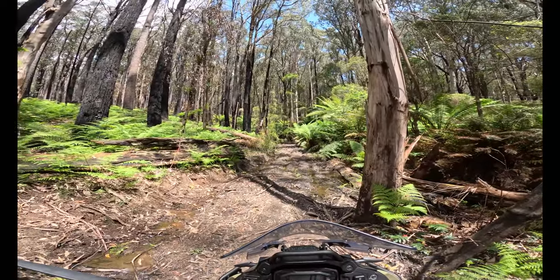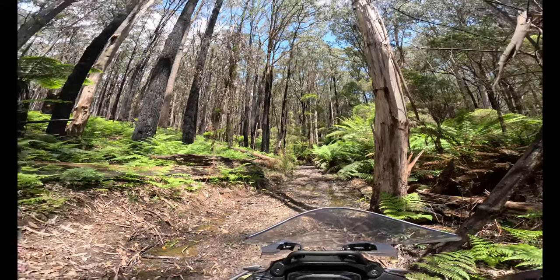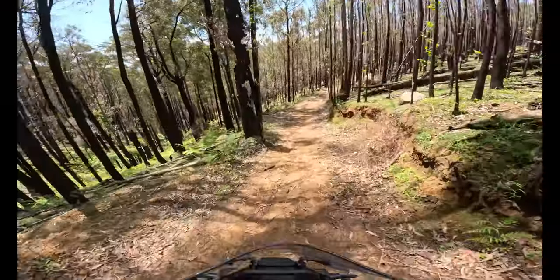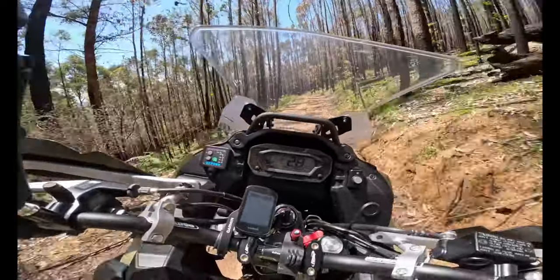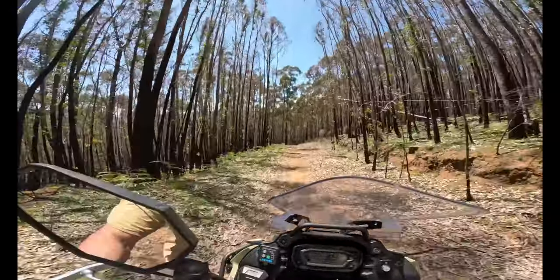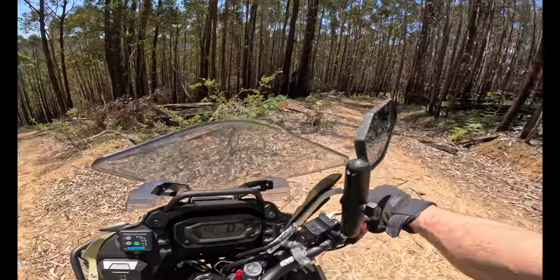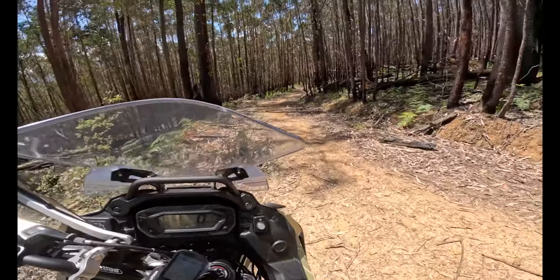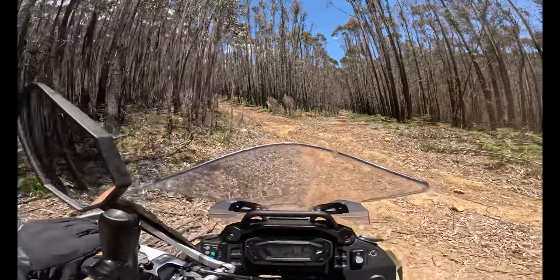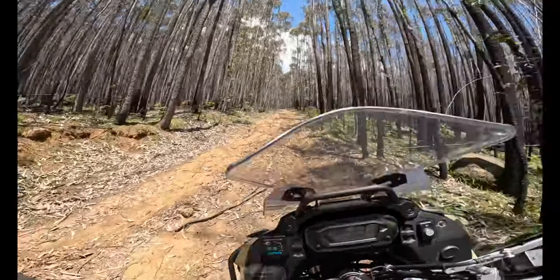That looks fucking problematic. There's literal water running down it up there. Don't really feel like getting bogged, so might bail on it, but was fun. Could go up there. Looks pretty gnarly though. Give it a crack, fuck it. What's the worst that could happen? Come on, KLR.